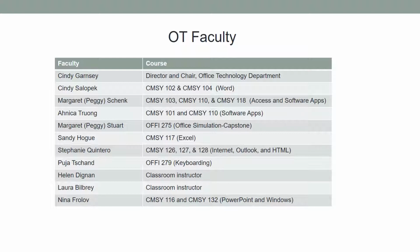The remaining faculty are what we call adjunct faculty, meaning they're only here part-time. But do keep in mind that if you come in for assistance in any one of these classes, all of our faculty are cross-trained, so they will be able to assist you. You will have to speak with your lead instructor if you have any particular grading questions, anything that has to do with Canvas, but the course content can be addressed by any one of our faculty.